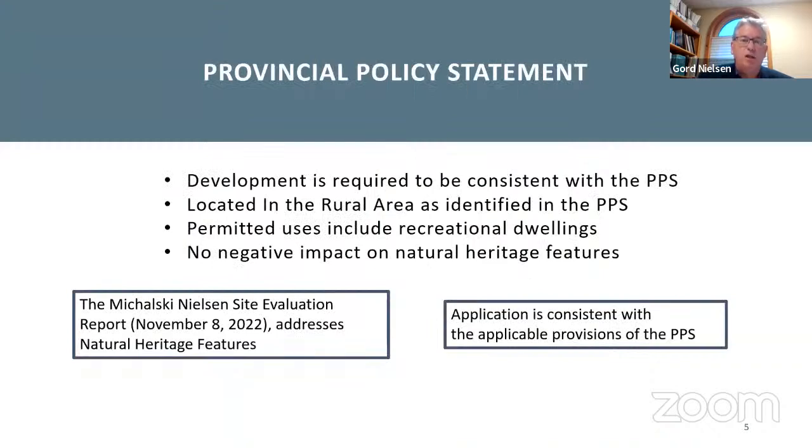So this application has been reviewed in accordance with all of the relevant planning documents. With respect to the provincial policy statement, development is required, of course, to be consistent with the PPS, and it's been demonstrated that there will be no negative impacts on natural heritage features. Next slide, please.